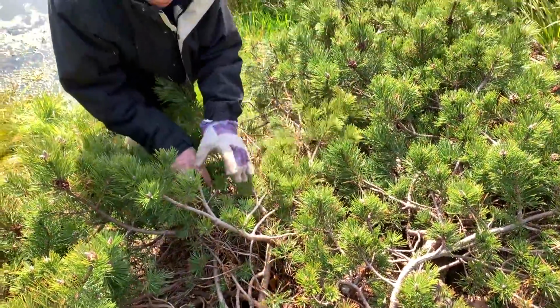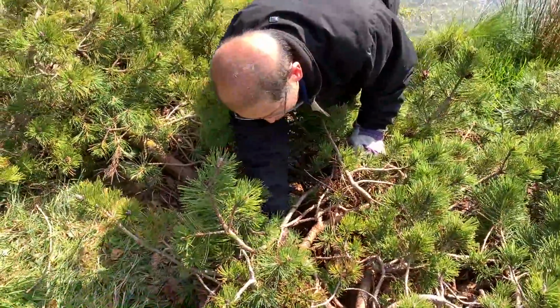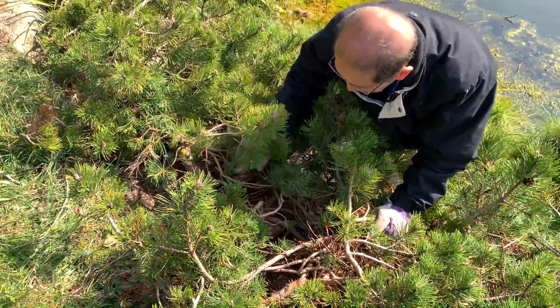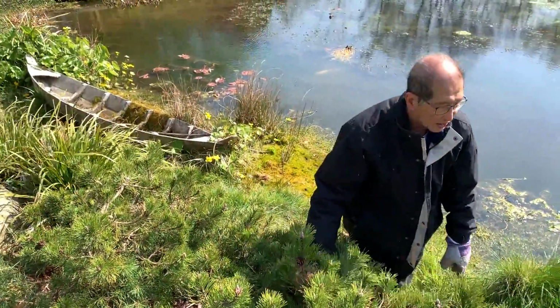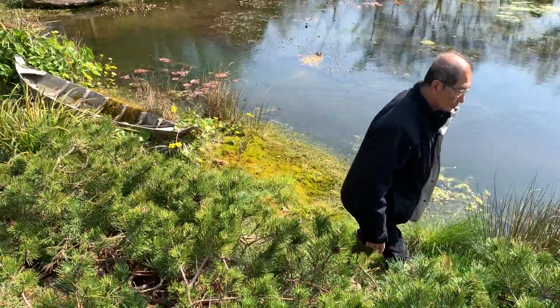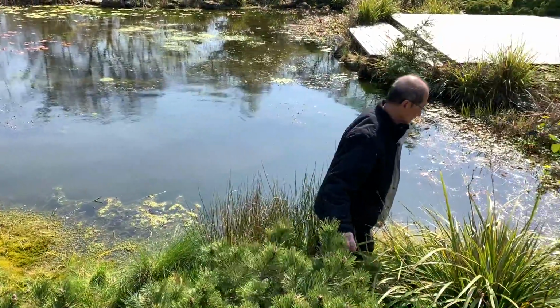So I've often toyed with the idea of making a bonsai, but then I've got so many bonsai. Should I be spending my time doing that or not? Or just letting this grow beautifully as a cascade tree? Or certainly give it a trim? So this is where I've got to make this very serious decision.